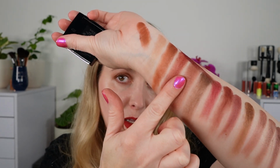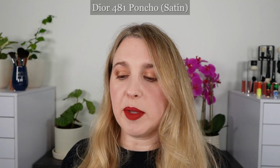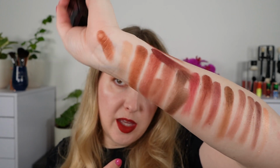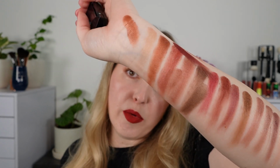And let's see how this compares to the Rosewood shade here. Let's put it right there. And you can see this is actually going to be a little bit more brown than the one in the palette, but they do have a similar vibe. This is Poncho 481. This is going to be a satin finish. This is kind of the closest I have to the brown in here, but you can see that Poncho is going to be cooler. There's a little bit more of that grayish tone to it compared to the brown in the palette, which is a little bit warmer.